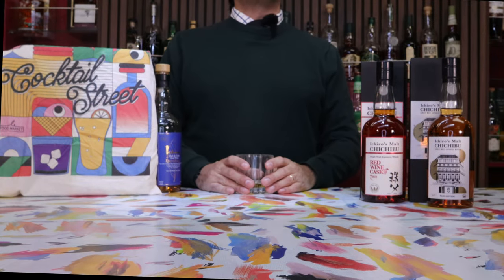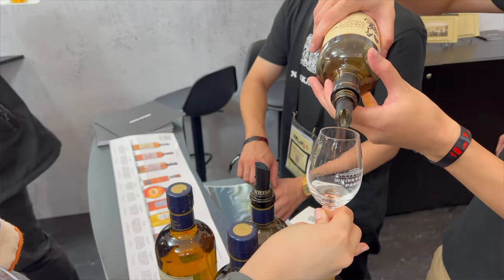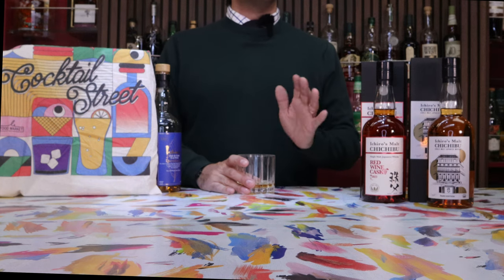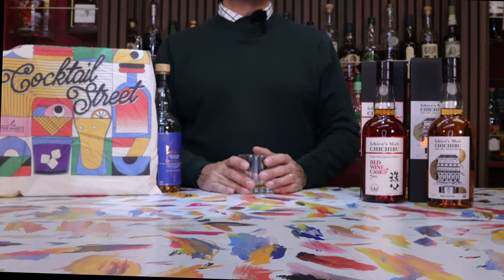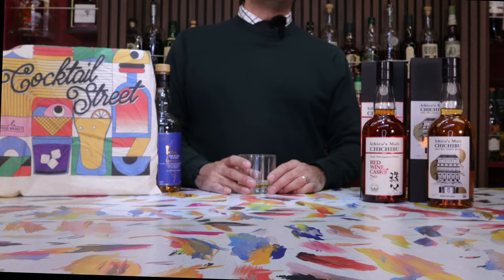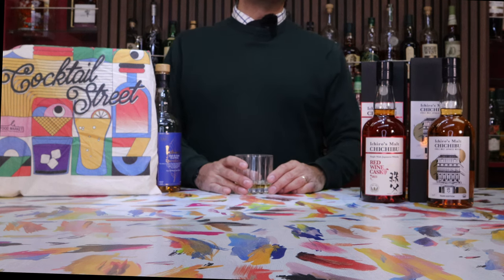Either way, I got a chance to try the Nikka Yoichi non-age statement, which I found unremarkable, as well as the Nikka Super, which I always see interesting on the bar or at the liquor store, but never gonna shell out for it. But it was nice. It had a very hefty kind of full-body maltiness to it. It almost felt bourbon-esque, which again, Nikka is very good at making, kind of a Japanese bourbon-style Japanese whiskey. But I wanted to make sure that I saved enough room, and by enough room, I mean enough sobriety, for the next booth, which was the Suntory booth.